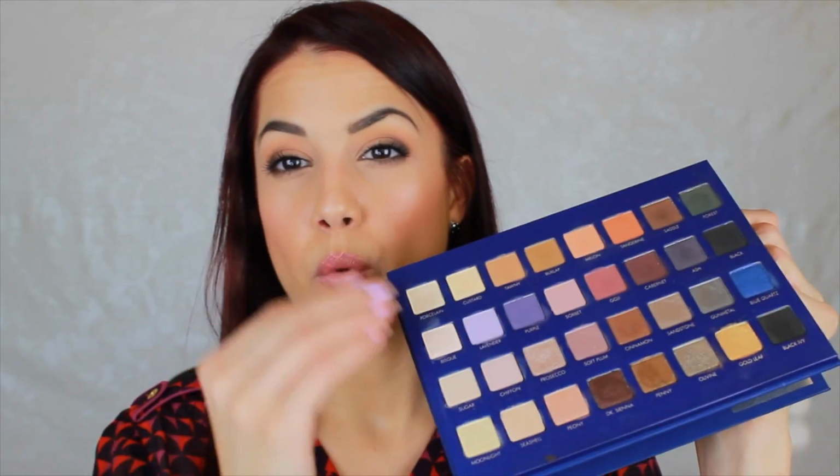These shadows are creamy, blendable, smooth, they blend well together, they actually keep their intensity even after you blend them. It's not like blending one color into the next and then it gets all muddy and nasty looking. It's a superb quality of shadows, and the quality that you get in this large setup is the same as you would get in the original Pro palettes, which are smaller, like half this size, and there's a Pro 1 and a Pro 2.